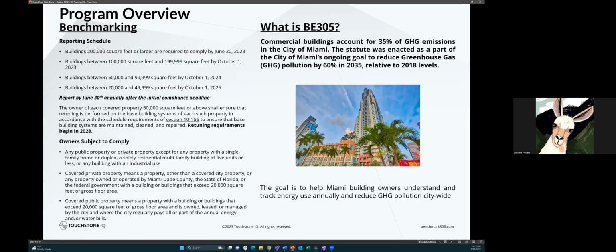So the reporting schedule: buildings 200,000 square feet or larger are required to comply by June 30th, 2023. The rest of the sizes, by gross floor area, will be phased in throughout the subsequent years in October. So 100,000, 50,000, and 20,000 and above. So these will then be reported by June 30th annually after that initial compliance deadline of October. The owner of each covered property, 50,000 square feet or above, will ensure that retuning is performed as well, but this is not going to start being required until 2028.